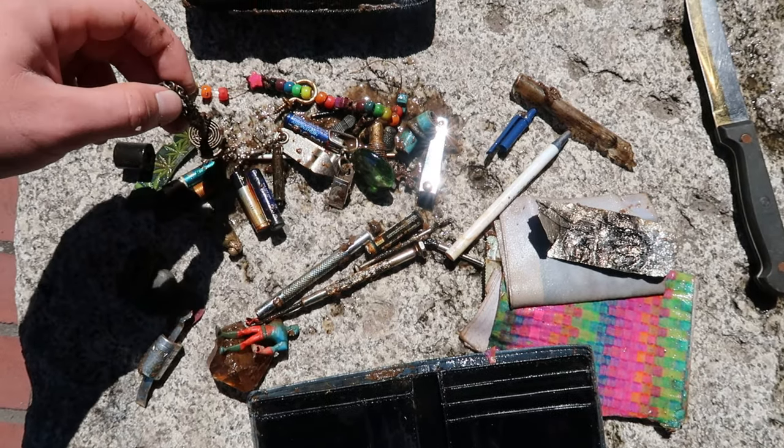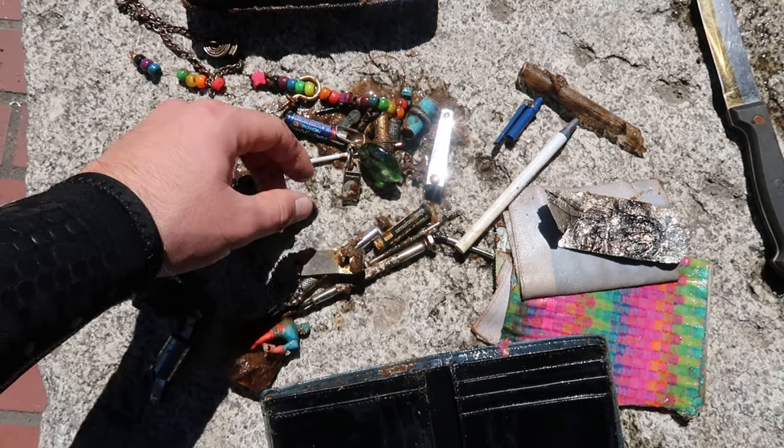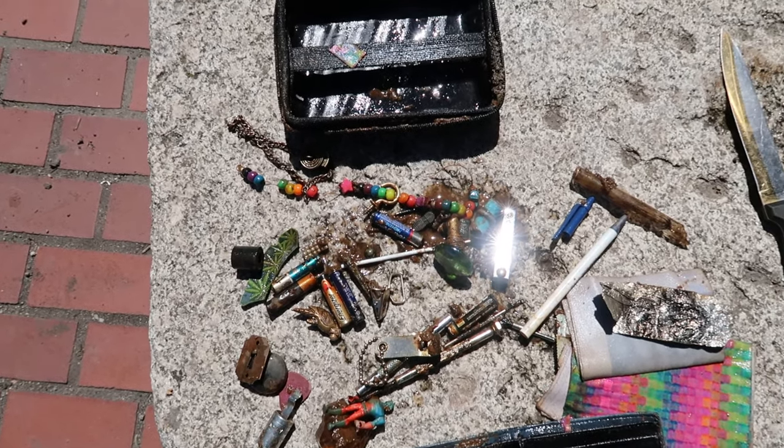I don't think I've ever found anything with this much stuff inside of it that I didn't see before I opened it. Wow, that's crazy. But yeah, so that's what we found that's in the mystery box. I hope you guys enjoy that.